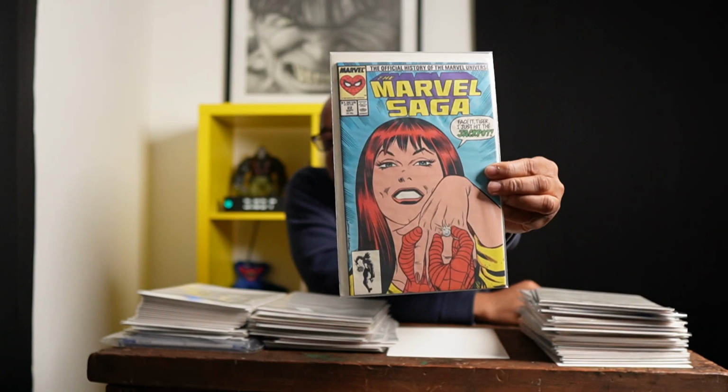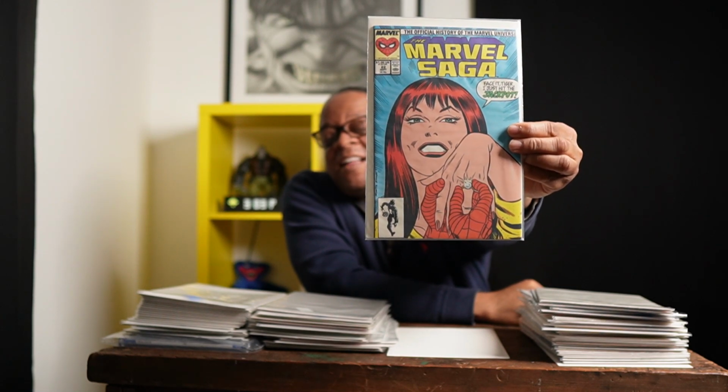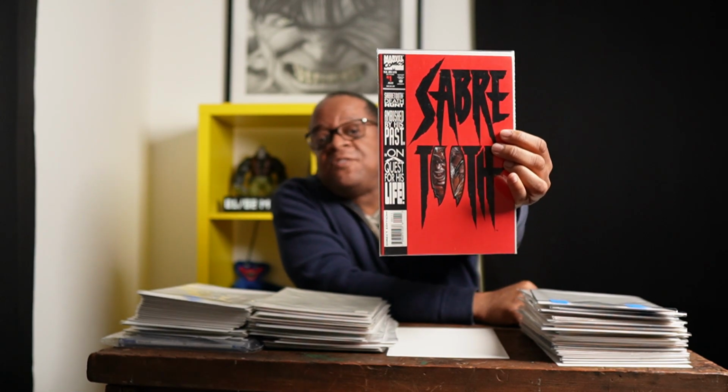You never know. And I have Marvel Saga number 22. Cool Mary Jane cover with their classic line. We have Sabretooth number 1. And this is Sabretooth's first solo series.